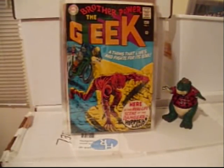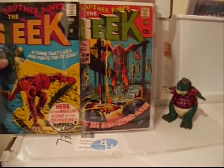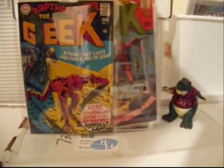I love this book. Brother Power the Geek, issue number 1. So good. And issue number 2. These are fantastic. Underrated character. Underutilized. I don't know how they would actually be able to use it in continuity. I know he made an appearance in the multiverse recently.